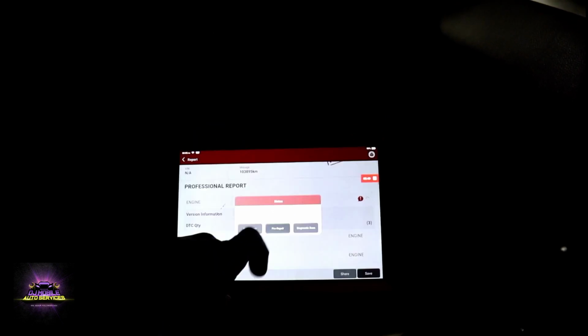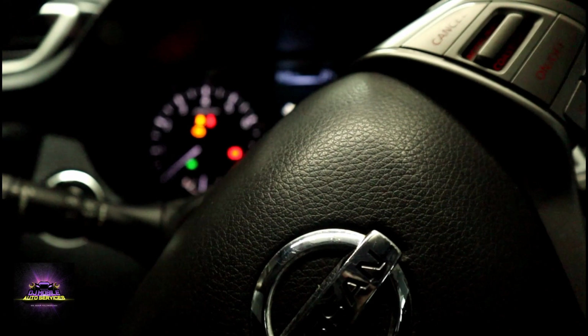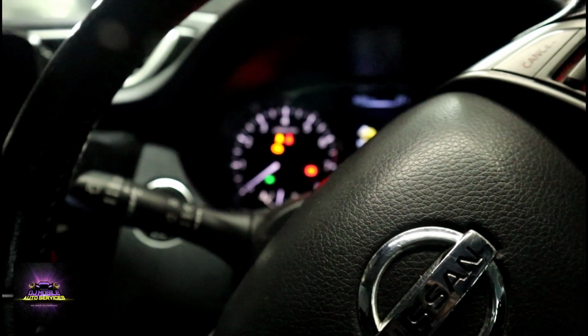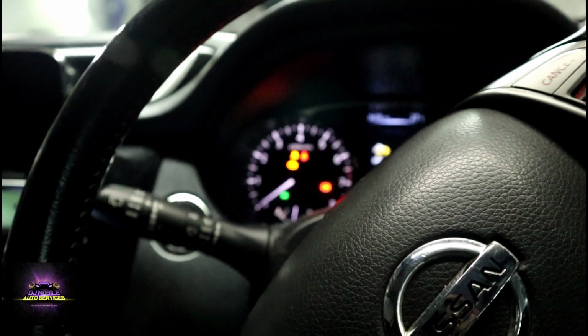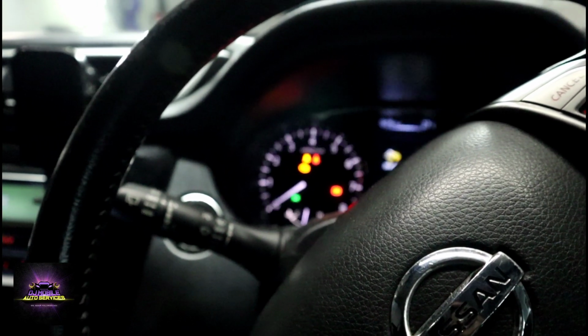This is repair. Let's go to the hood and do some checks. Could it be the harness? Could it be the wiring? It could be a lot of stuff. So let's go on the hood and see what it is.